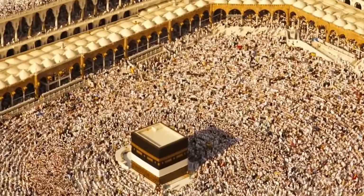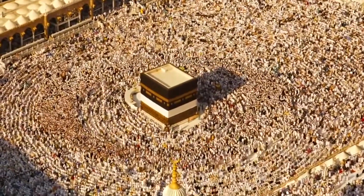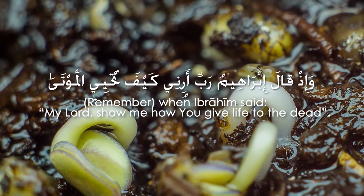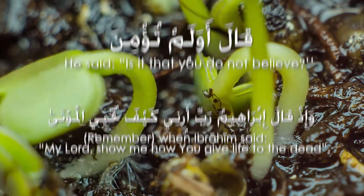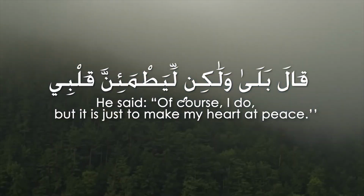This kind of speech is directed primarily to Muslims. Do you think that you are happy with your faith and Ibrahim, peace be upon him, is not? Remember when Ibrahim said, "My Lord, show me how you give life to the dead." He said, "Is it that you don't believe?" He said, "Of course I do, but it is just to make my heart at peace."